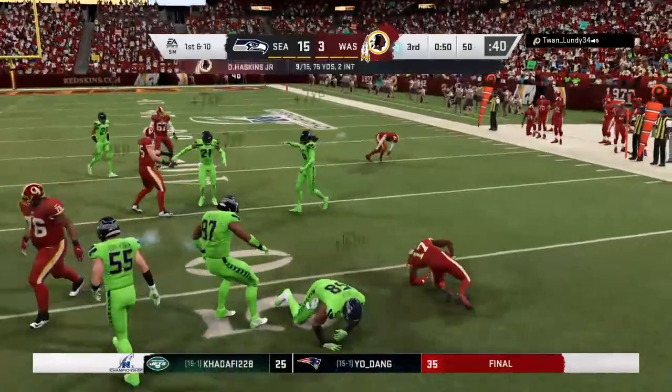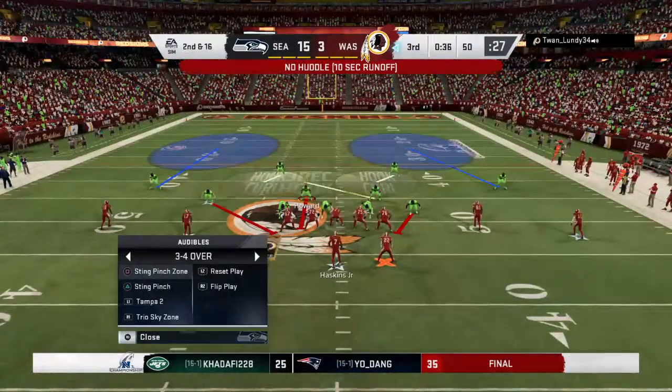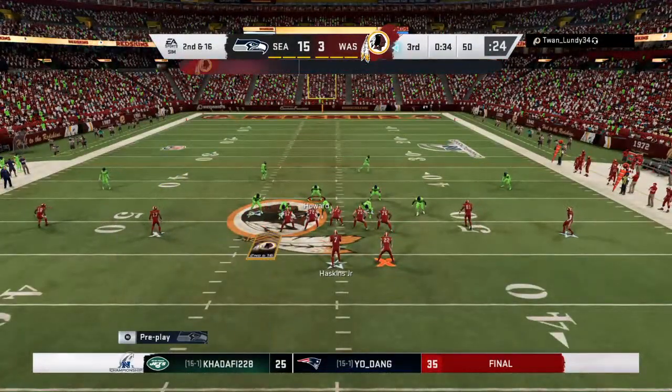I don't think anyone in the building was fooled right there, as that one is going to blow up in their faces. That really sets them back. A loss of 6.